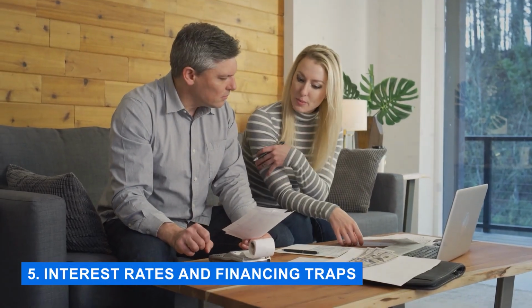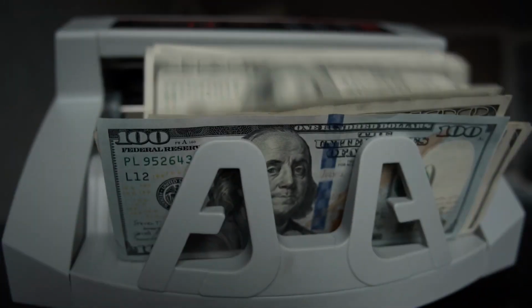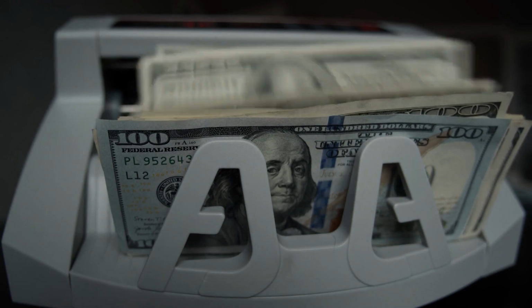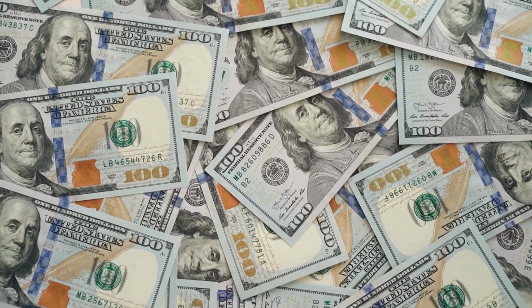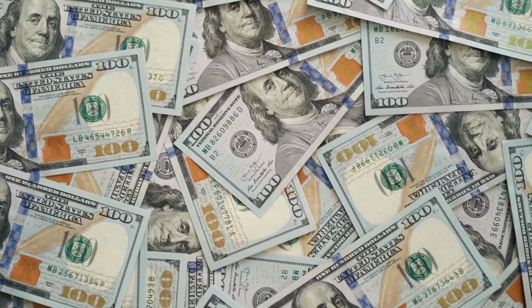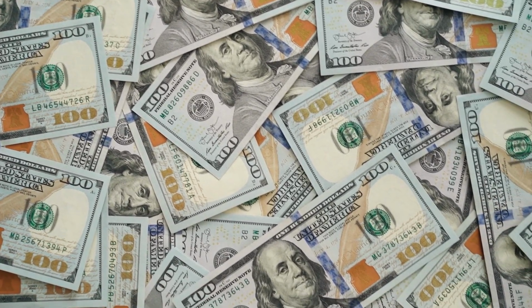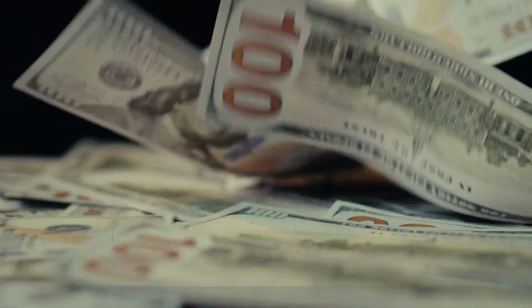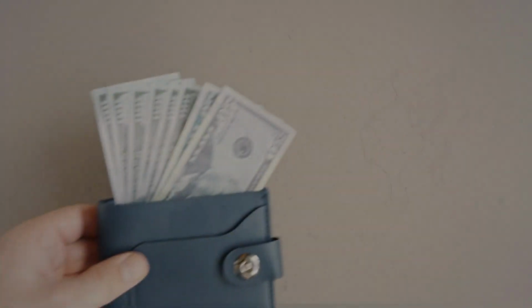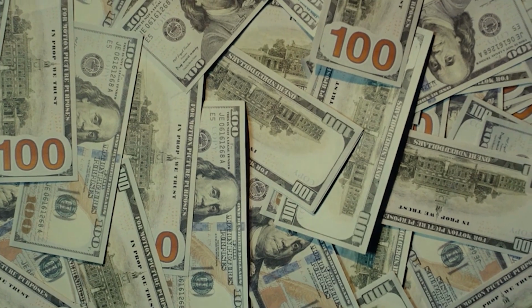5. Interest rates and financing traps. Financing a motorcycle through a dealership might seem convenient, but it's one of the most overlooked ways buyers end up spending thousands more than they expected. The interest rates offered by dealers are rarely the most competitive. They often work with specific lenders that provide kickbacks or incentives to the dealership. What that means for you is a higher rate than you can get through a credit union or your own bank.